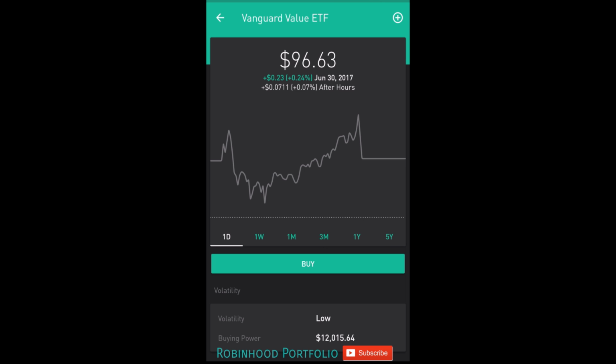Also, a lot of emotions are typically involved with new investors buying and selling stocks. So to get around all of these extraneous influences and invest with a very solid, very safe strategy, I thought I would talk about dollar cost averaging. This is actually a technique I've been using for the entire time I've had my Robinhood portfolio. It's a very solid, very safe technique.